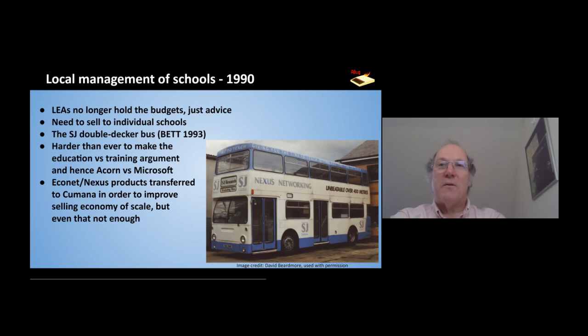You could drive it in there, and it made an exhibition stand, and then after the exhibition we could drive it around the countryside, visiting individual schools and selling to them in the way that we hadn't needed to do previously. A slight snag that between measuring up and actually going there, they'd changed the doors, so we had to let the air out of the tyres to get it in, but it did fit into Olympia and it did come out.